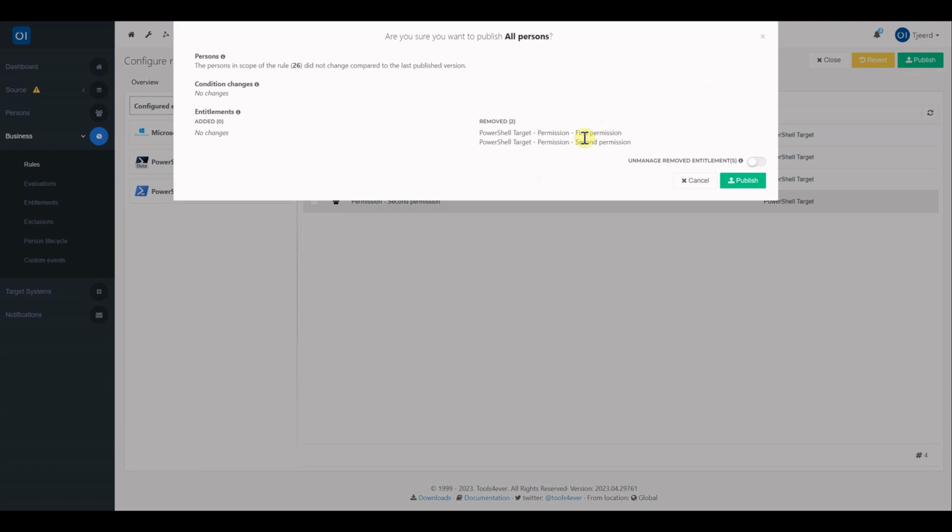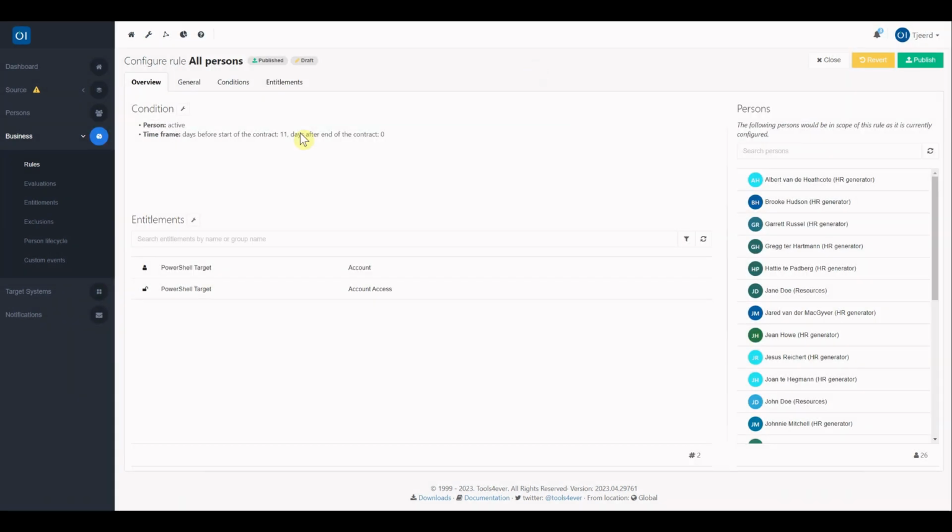and 26 people will lose their permission from this business rule. But with this release, we introduced a Manage Removed Entitlements as a toggle. In this case, it removes the entitlement from the business rule, but it will leave the entitlement as its current state for the person. So it will not trigger a revoke from the permission for this specific target system. Let's continue on to our next feature.